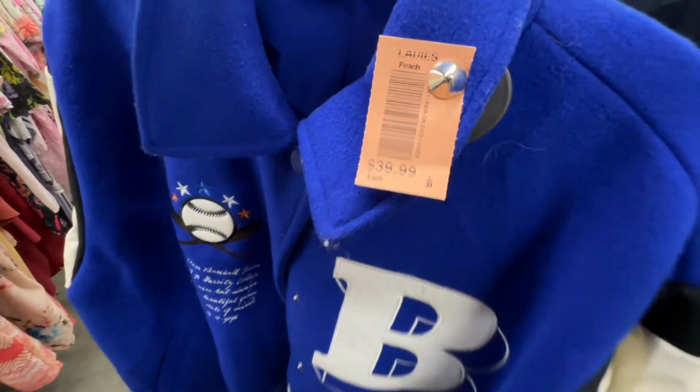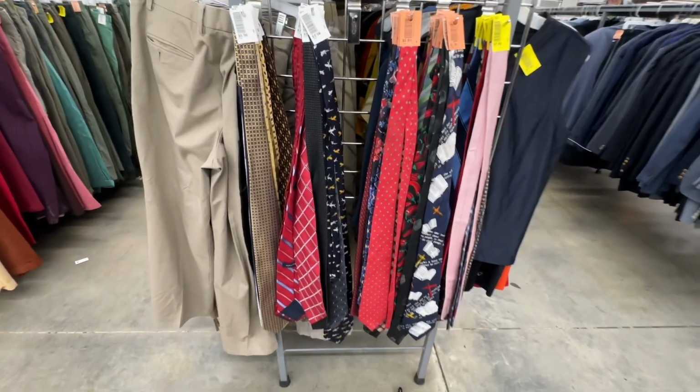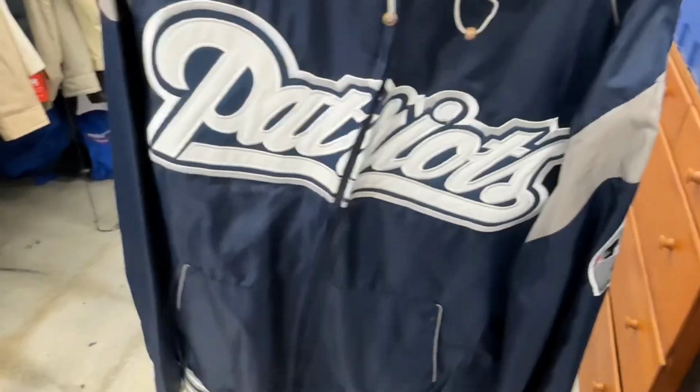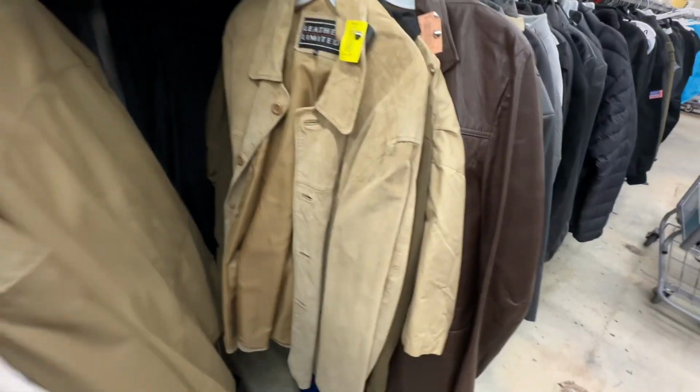I did like this bomber jacket as well. I think this was from like Shein or Pretty Little Thing. This thrift store, y'all, is becoming increasingly filled with fast fashion. As I always tell you all, you can find ties from the thrift store. Don't sleep on the ties. Patriots is my husband's favorite team, so I did pick that up for him.